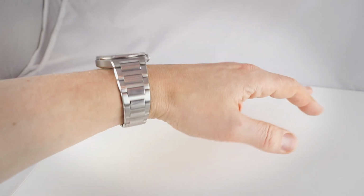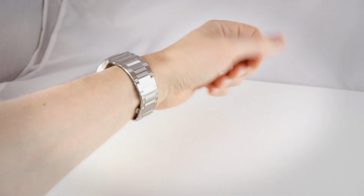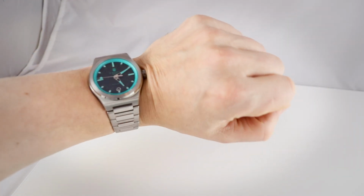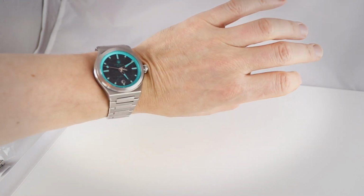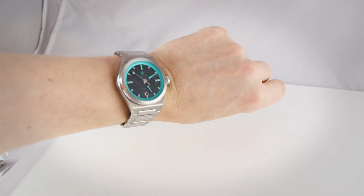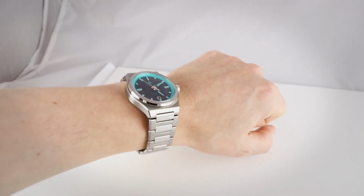There's our wrist shot with more distance. And then you can see how it looks. Of course, it might look different under broad daylight. This is a bit of an artificial situation here, but I think you have a first impression now.